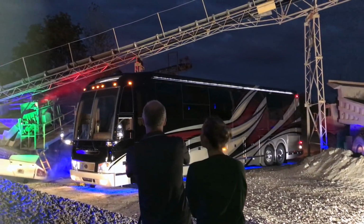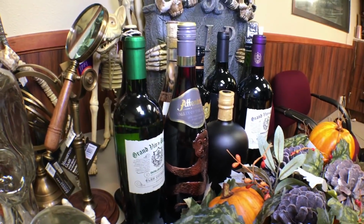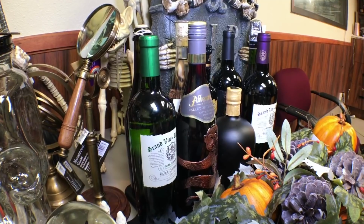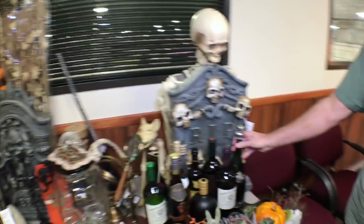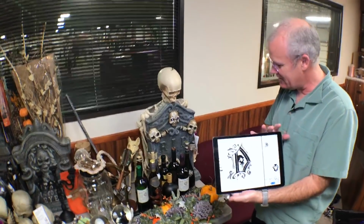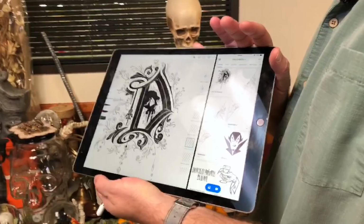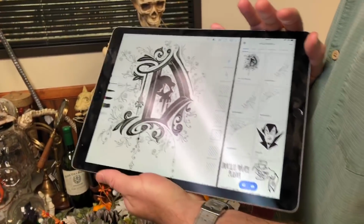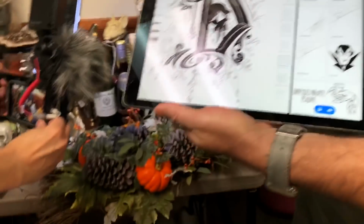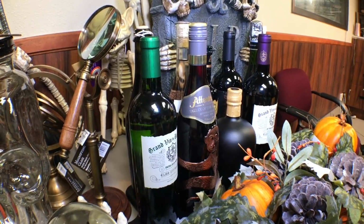Let's see. The wine bottles. Again, we're already working on next year, so since this is supposed to be Gothic, we found Gothic bottles, and we'll change the labels up a little bit. And in this case, we'll put Dracula's Private Reserve. No, this isn't clip art, it's something we drew on the tablet. And we will actually alter the labels just for that little bit of a personal touch during the photo shoot.